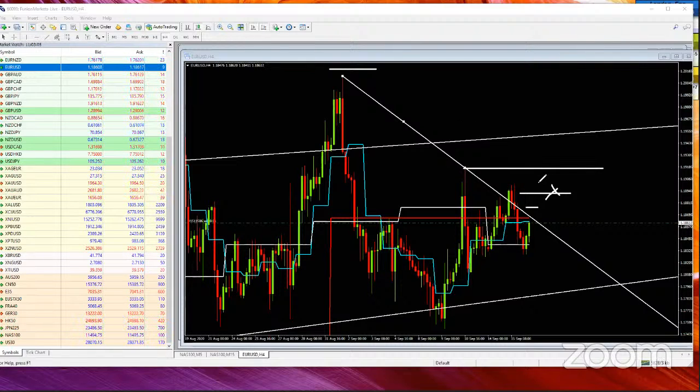Now, if it starts to break and close above this particular point after FOMC, that's the point that I'll probably come out of the trade and wait for it to come back to the highs, and then I'll probably enter short again there. But there's no point in risking that amount of money. I really like the short on the euro dollar, so I'm going to stick with it until we genuinely break through this level.